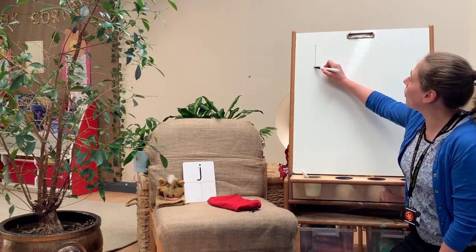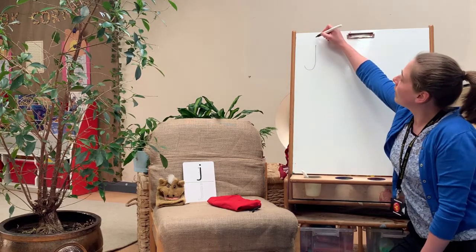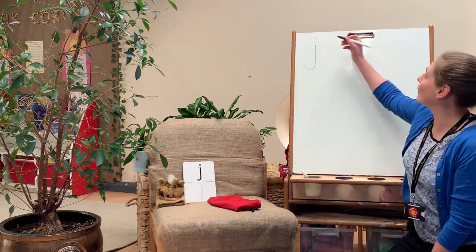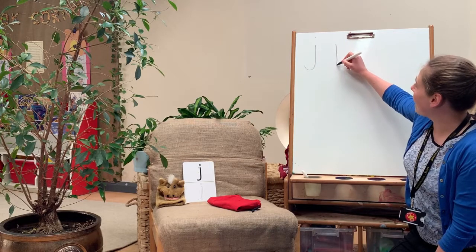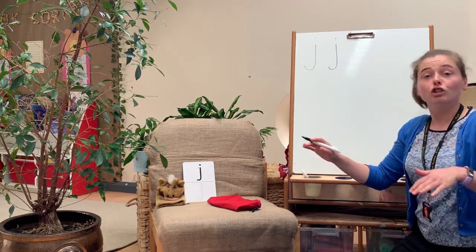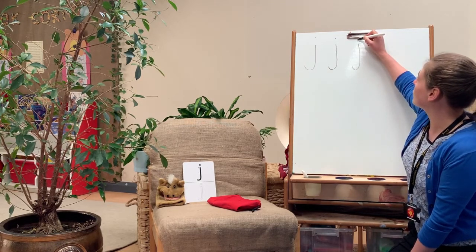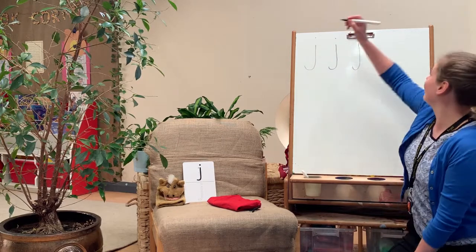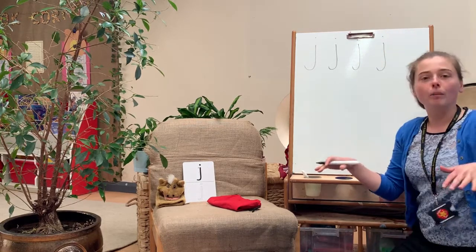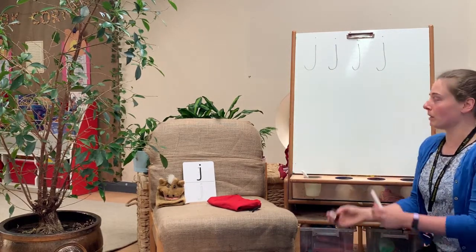I'm going to go all the way down and then you take your pen off and there's something that you've got to remember to put on the top. A little dot like that. And what sound does that letter make? J. Very good. So starting at the top, down, a little bit of a curly tail. Take your pen off and put a special dot on the top. J. Start at the top, down, round, and a dot on the top. Very good.